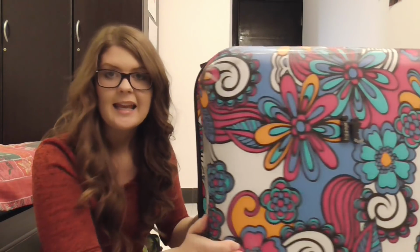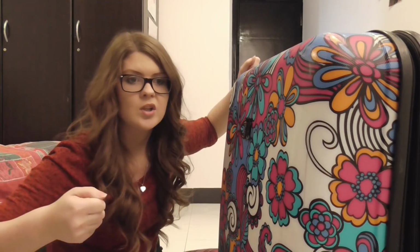Also, another life-changing thing about this suitcase is that it has 4 wheels, so it can spin. You don't have to tilt it and do the uncomfortable maneuvering with just 2 wheels and then it flips and it's all a chaotic mess. It's streamlined, it's easy, look at it roll. So let's open her on up, shall we?